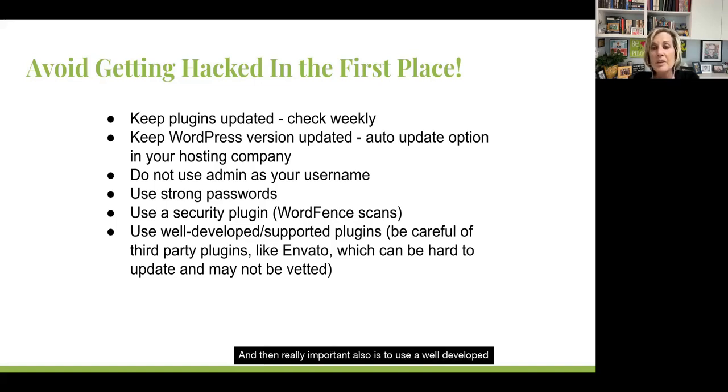And then really important also is to use a well-developed and supported plugin. Avoid plugins that don't have good reviews. We don't purchase third-party plugins from services like ThemeForest or Envato unless we've really vetted them and there's no other option.